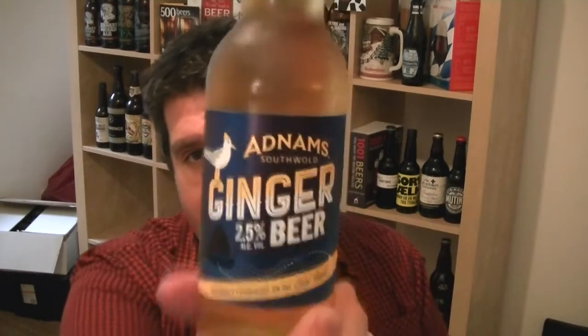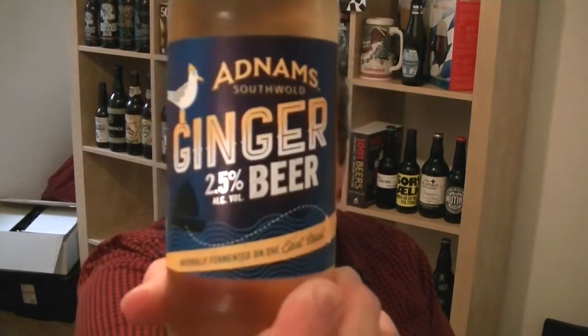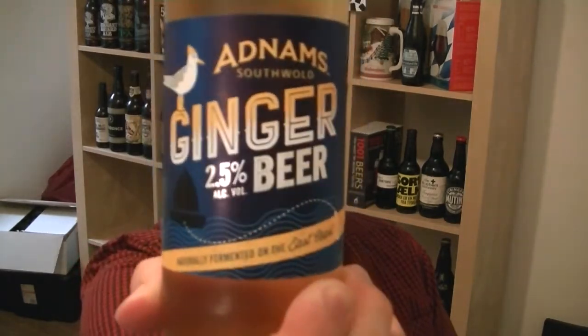I'm just sat at my computer desk. I've just finished a day of home brewing. I'm a bit knackered, so I fancied a beer or two. So the two I've got in front of me are both low ABVs, but the main one I'm going to be looking at is Ginger Beer from Adnams, 2.5% ABV.